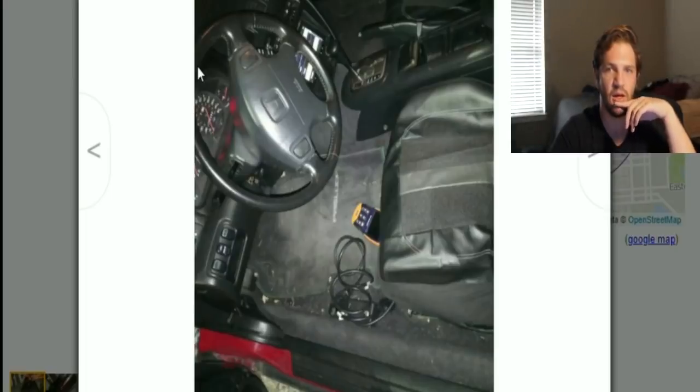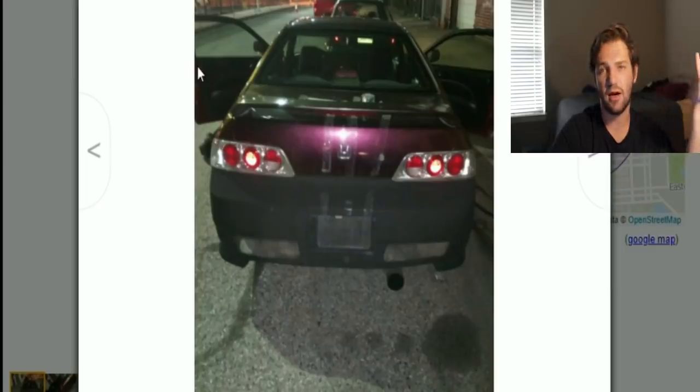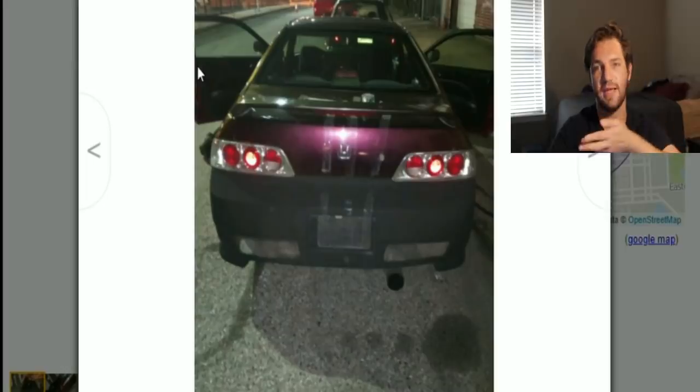Looks like he has a code sensor that he probably wiped if it had anything. Dash, it's got an aftermarket stereo in it, or at least aftermarket head unit. Taillights are stereotypical Ricer lights, but I don't really care. I have no issue with that. It's got an aftermarket bumper, which is not painted. Same with the front bumper and the hood, it looks like. But Honda Preludes are getting hard to find.